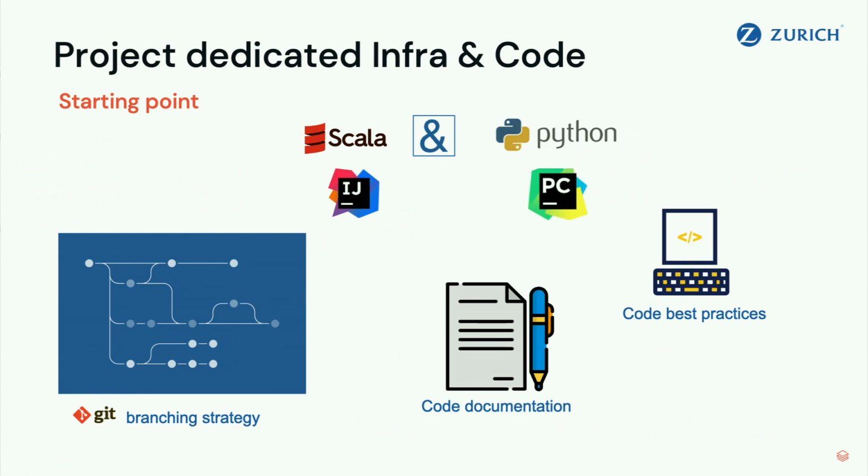Obviously, we were following best practices, right? So we were following all the open source standards, like small functions and naming conventions on the functions. The code was properly documented, also with external documentation. We were using Scala and Python with our preferred IDEs, which are IntelliJ and PyCharm. And also, we had all the code in version control. In our case, we are using Git, with proper methodology, mostly using Git flow.